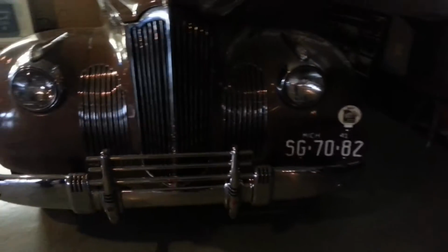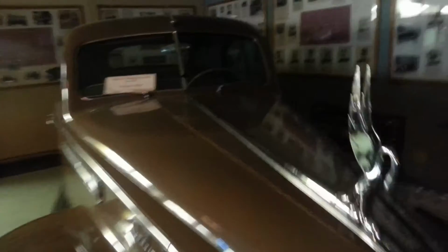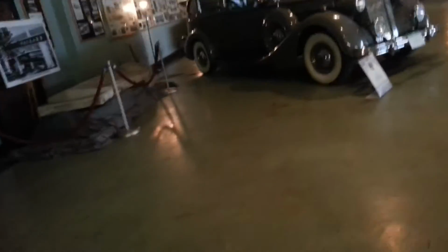LeBaron was a custom body maker, and they got absorbed into Chrysler, just like Fisher was a custom body maker that got absorbed into General Motors. And this was a '41 Packard LeBaron. This has been one of the last pre-World War II automobiles. The automobile industry ceased to almost nothing during the war years. They switched over and built tanks and airplanes and trucks. Studebaker built almost all trucks. Ford built almost all airplanes.